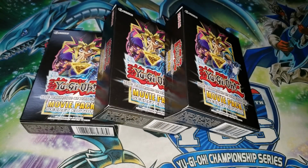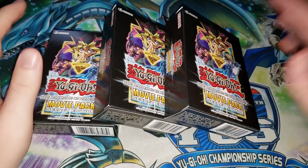It's almost unbelievable how many times the Dark Side of Dimensions Yu-Gi-Oh! Movie pack has been reprinted. I know I talked about this back in October when I opened up a previous version of this, but I just want to go through them real quick here.